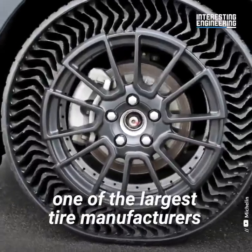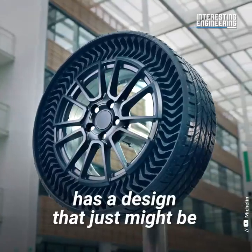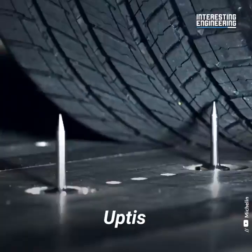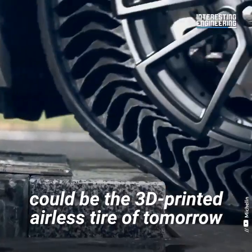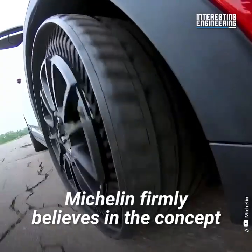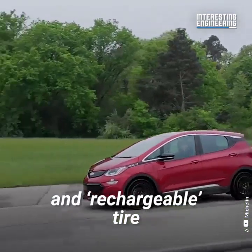Michelin, one of the largest tire manufacturers in the world, has a design that just might be the tire industry's biggest step forward. Uptis, short for the unique puncture-proof tire system, could be the 3D printed airless tire of tomorrow. Michelin firmly believes in the concept, touting it as a truly modular and rechargeable tire.